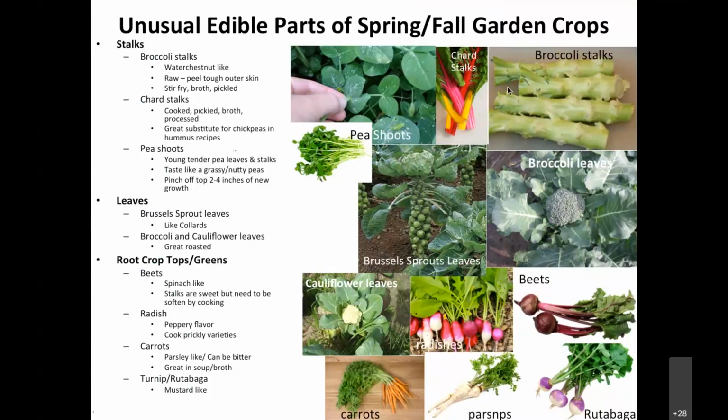Normally you get one big broccoli head on top, you cut that off, and then you might get a second or third one on the sides. But when we're done, people usually throw the plant away. I would harvest the whole plant. With the stalks, if you want to eat them raw, you can peel off the outside layer, and it's really tender, with a kind of water chestnut flavor. Or you can cook it down or pickle it.